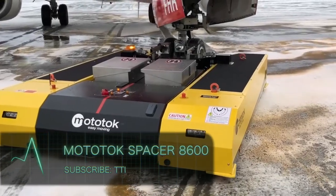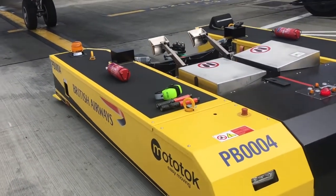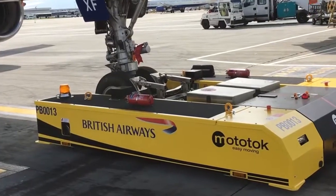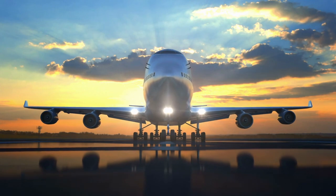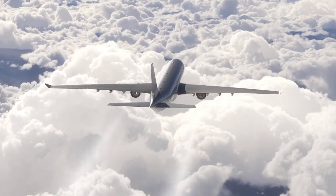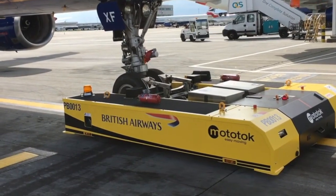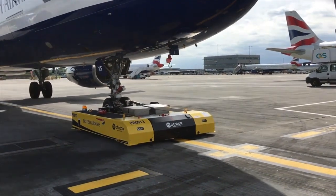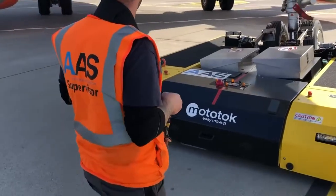Mototok Spacer 8600. What if I told you that an aircraft could move by means of a special tug provided by the Mototok Spacer 8600? You may not know this, but most passenger aircraft are created only to move forward. Not only that, it takes a lot of fuel to move an aircraft. It would make so much more sense to push the plane with special equipment made for this task, like the one you see now on your screen.